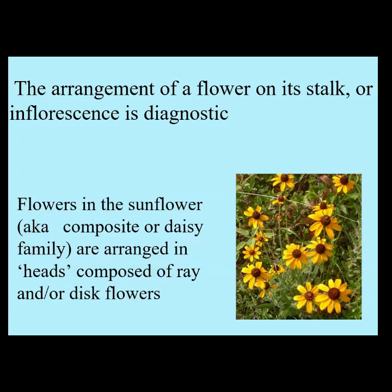So those outer ones were actually modified sepals. Interesting, right? The inner ones are the petals.